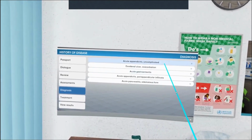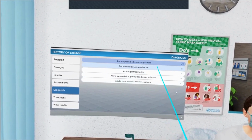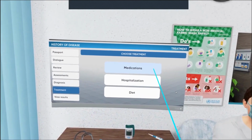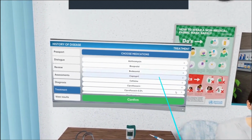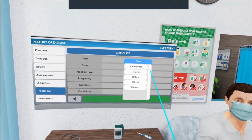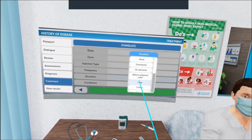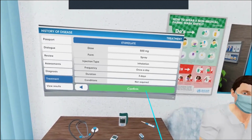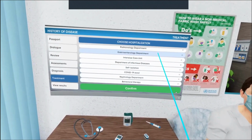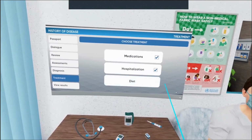We go further to the diagnosis menu, and there are a few options, and we can choose one of them. And we also have a treatment menu, which allows us to prescribe treatment with medications, hospitalization, diets. So we got a lot of options for every patient. We have the dosage, form, injection time for medicine. There's a variety for any case. As well, every option will be scored with the automatic evaluation system, so it depends a lot on what the student does, what actions he performs inside the simulation.